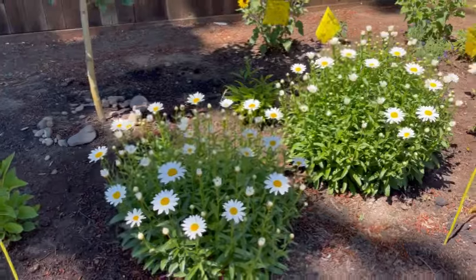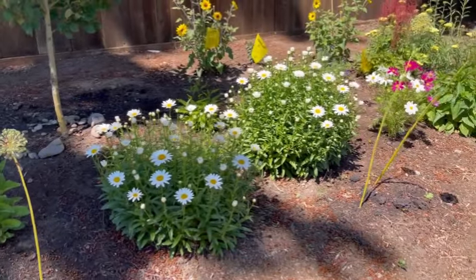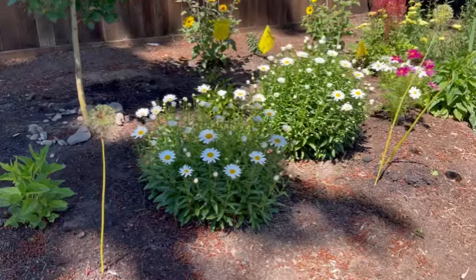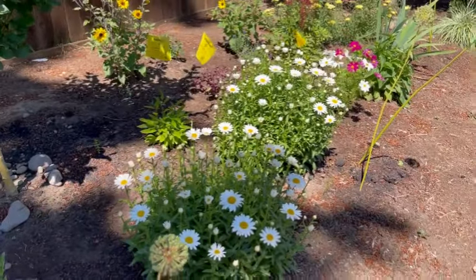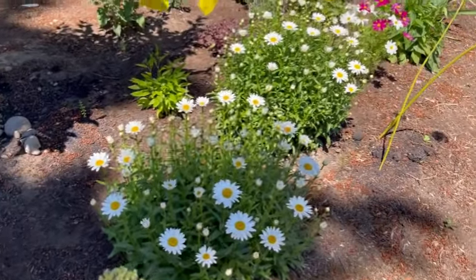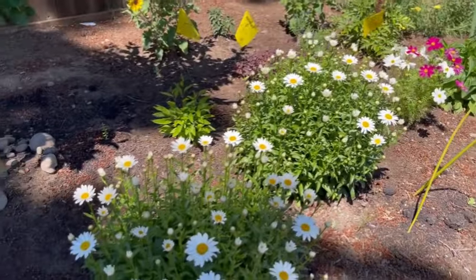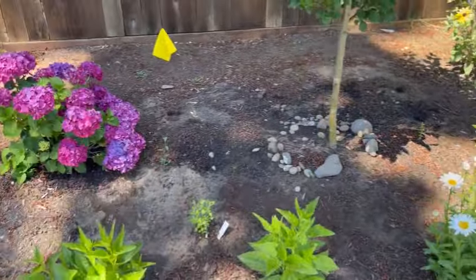And then, more Shasta daisies. I love Shasta daisies. They remind me of my childhood. It's one of the plants I remember picking as a little girl. And so these two clumps are ones that I divided. And that's the other thing that's great about them is you can let them grow on, divide them, move them around your garden, and it makes for really economical gardening. So these are doing really well.